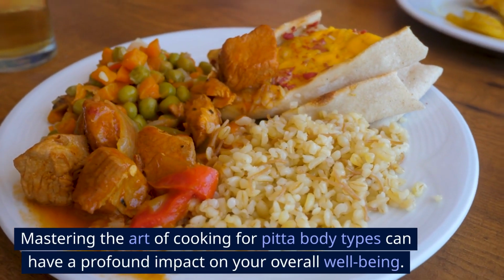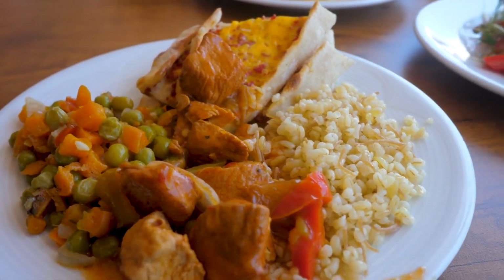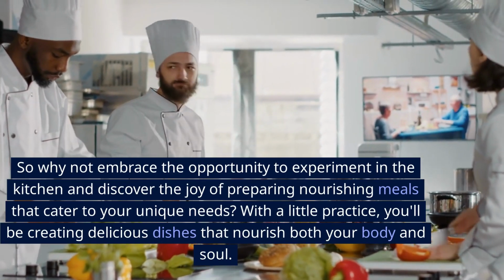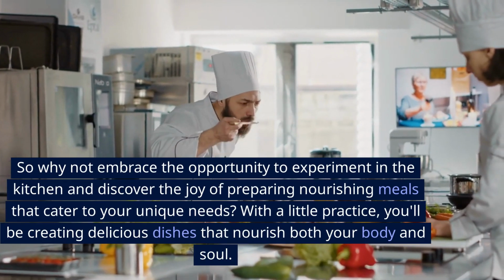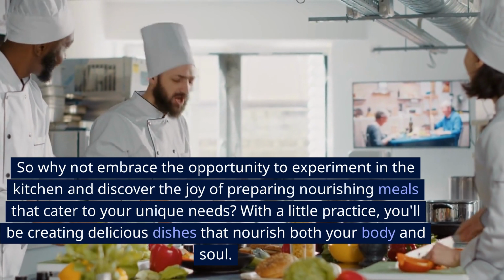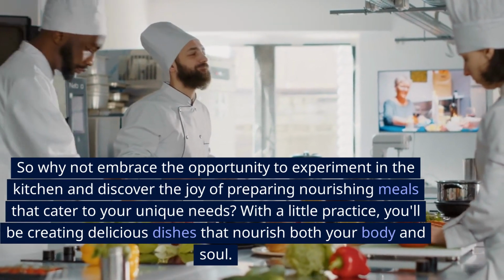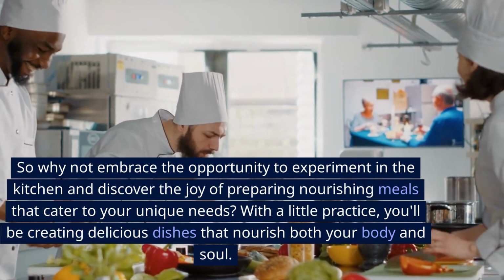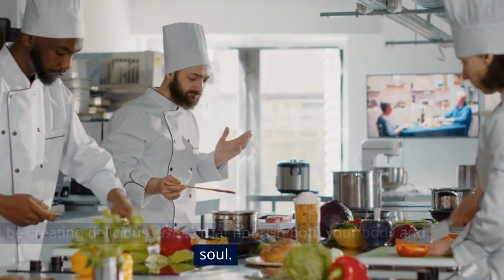Mastering the art of cooking for Pitta body types can have a profound impact on your overall well-being. Why not embrace the opportunity to experiment in the kitchen and discover the joy of preparing nourishing meals that cater to your unique needs? When you're your own cook and you understand what foods to use, then you can cook up really quickly many different kinds of dishes that are delicious and really balance your body, help flush out excess acids, and bring the proper amount of alkaline foods into your diet. And you can be creating delicious dishes that nourish both your body and your soul.